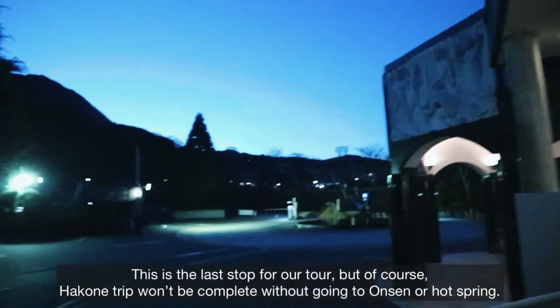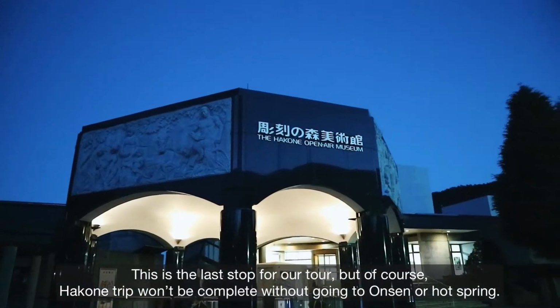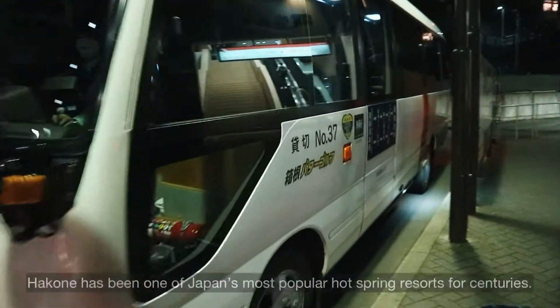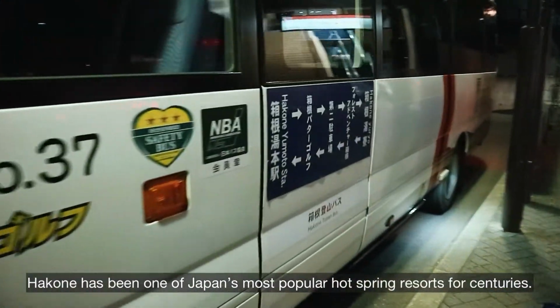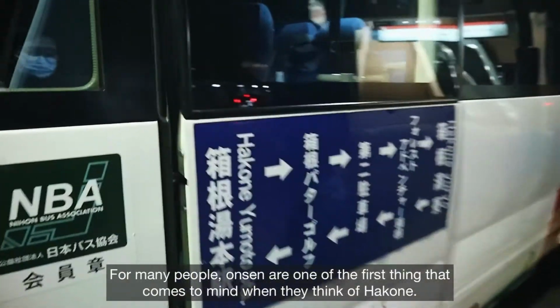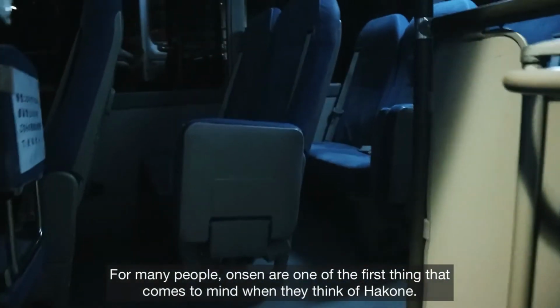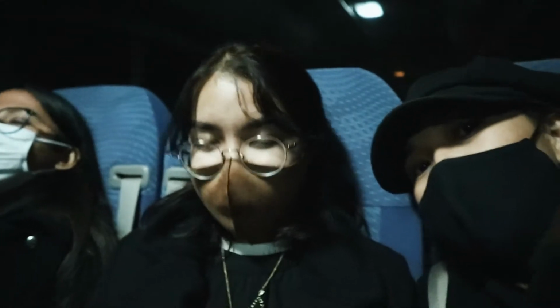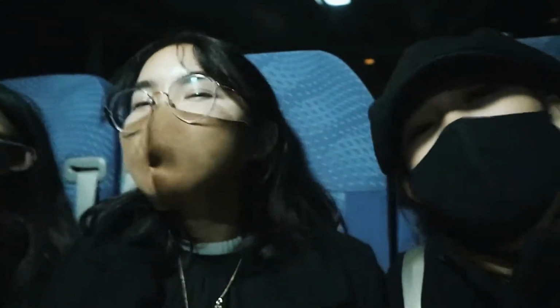This is the last stop for our tour, but of course, a Hakone trip won't be complete without going to an onsen or hot spring. Hakone has been one of Japan's most popular hot spring resorts for centuries. For many people, onsen are one of the first things that come to mind when they think of Hakone. So we are going to our last stop.